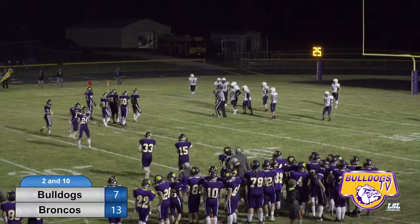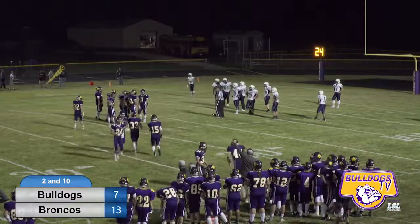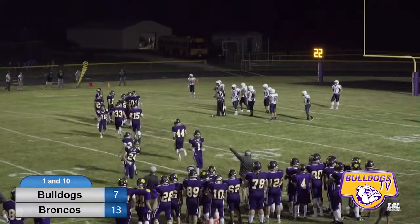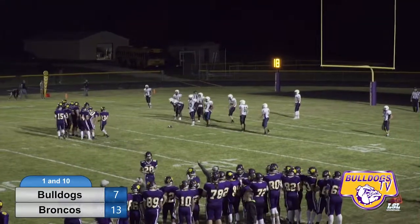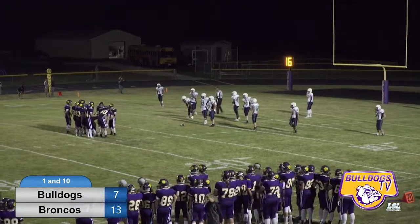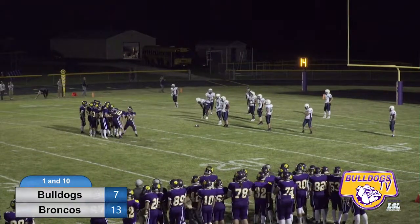Okay, they do mark it as a first down as the chains move. First down, Bulldogs, the 11-yard line. 1st and 10 at the 11. Clock keeps running at 8.5 minutes.